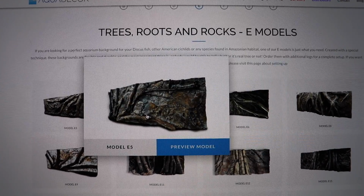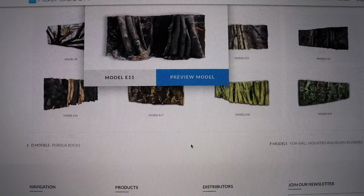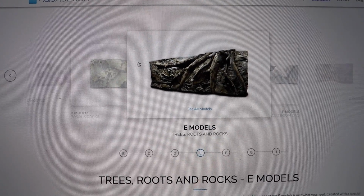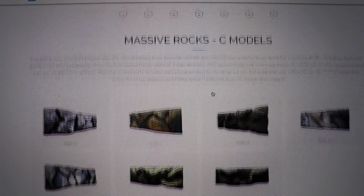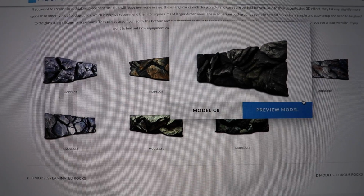You can go down, pick out the exact colors you want, even the features you want throughout the tank. You can add rocks, you can add wood, anything you want. It's very simple to go through and order. Basically, you'll put your tank dimension size in, and they will specifically build you a background that meets your tank's needs, so you can talk to them about your overflows or your pipes or whatever.